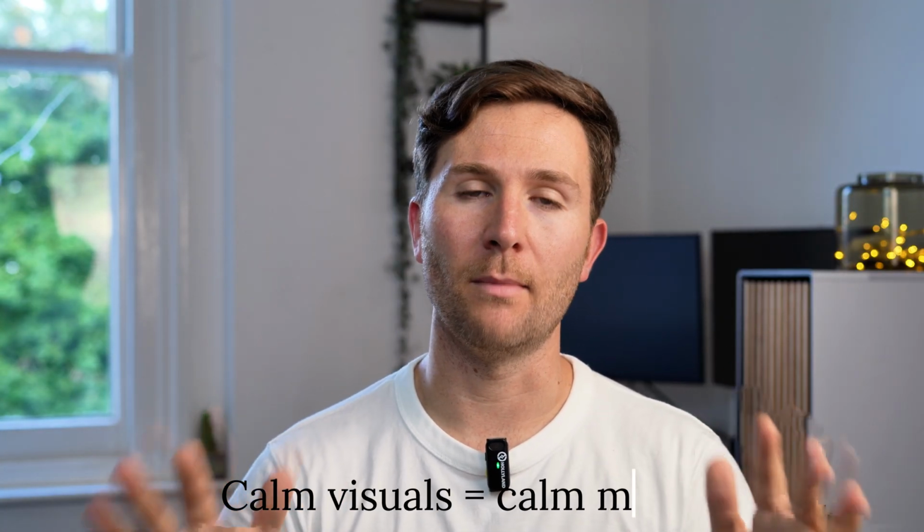Try to use matte finishes instead of shiny ones. They reflect less light, so your space feels more restful. Think of it like this: calm visuals, calm mind.